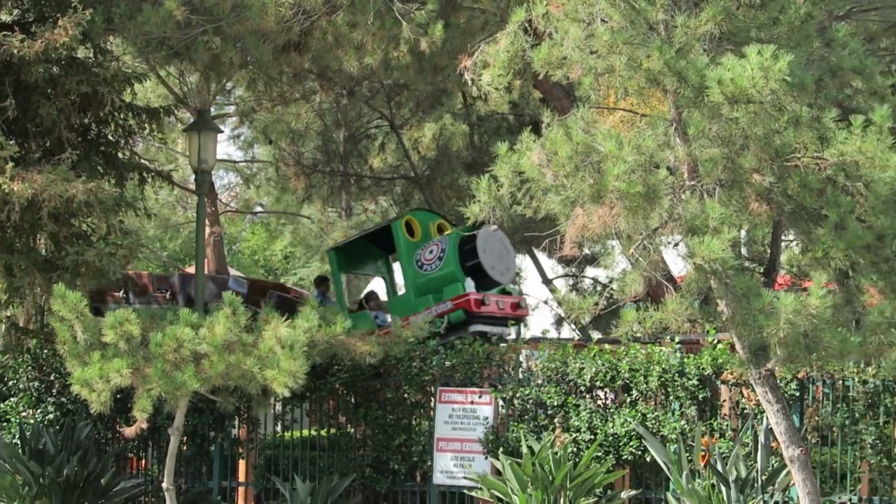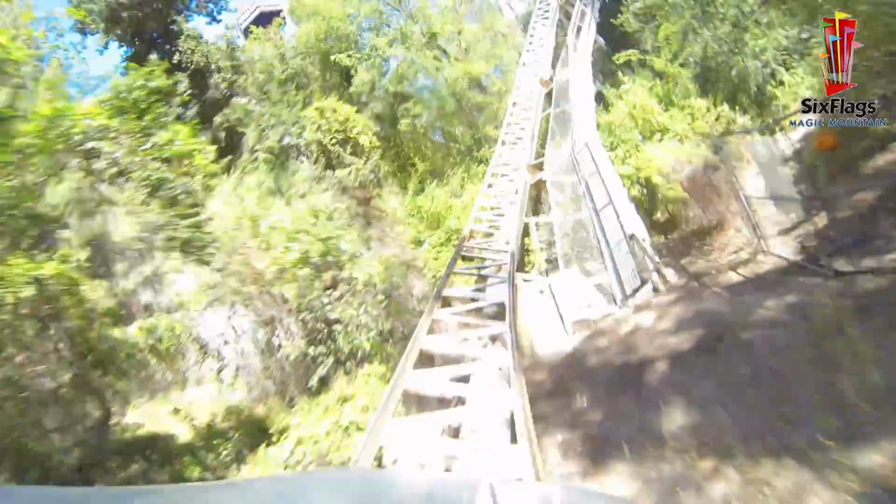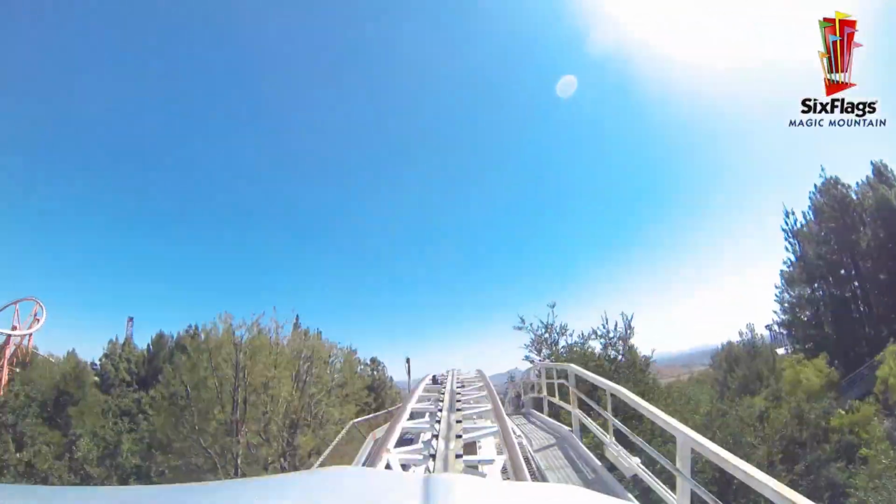Magic Flyer is another kiddie coaster. Do I even need to say more? D tier. New Revolution was one of the first modern inversions in the world, and it still stands today.